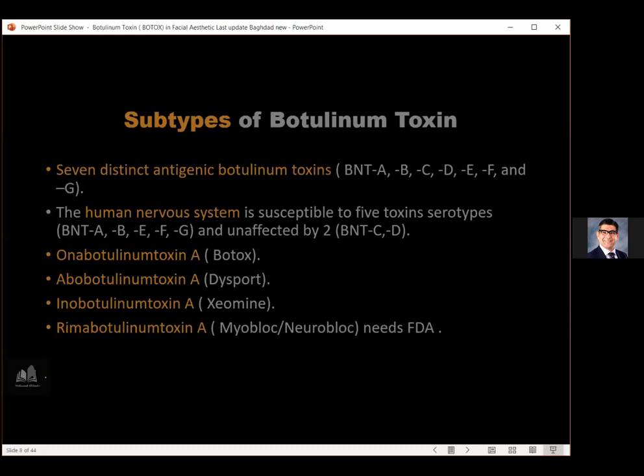Go for Xiomine. Xiomine is a new product which is almost the same as Botox material, with the same dose. But the good thing about Xiomine is that the new company figured out how to store this material outside the refrigerator. So you are able to store it at room temperature. That's good for Xiomine. The dose is the same as that of Botox.